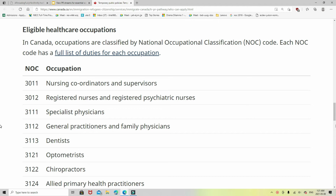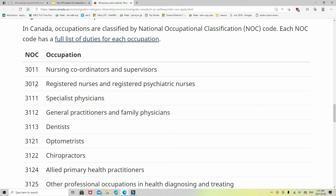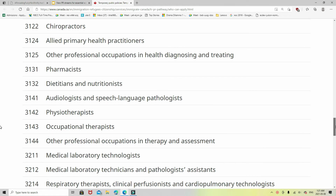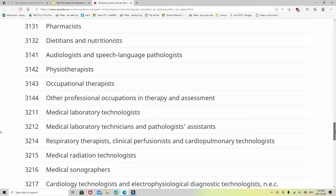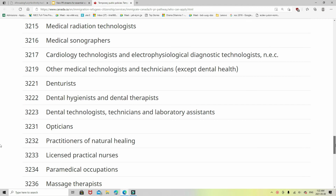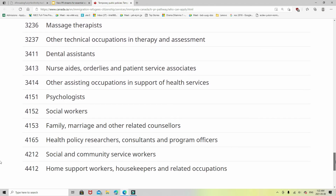I just want to show you the eligible healthcare occupation list. So these are NOC codes 3011, 3012. These are the NOC codes, and this is the occupation list here: nursing coordinator and supervisor, registered nurses and registered psychiatric nurses, specialist physicians, general practitioners, dentists, chiropractors, and much more, pharmacist, occupational therapist, medical laboratory technologist, medical sonographers, opticians, massage therapist, social worker.